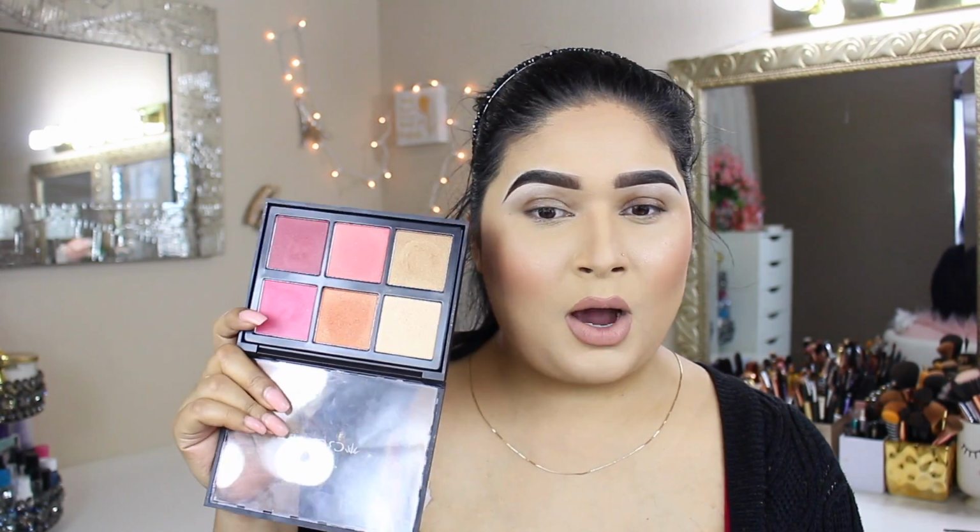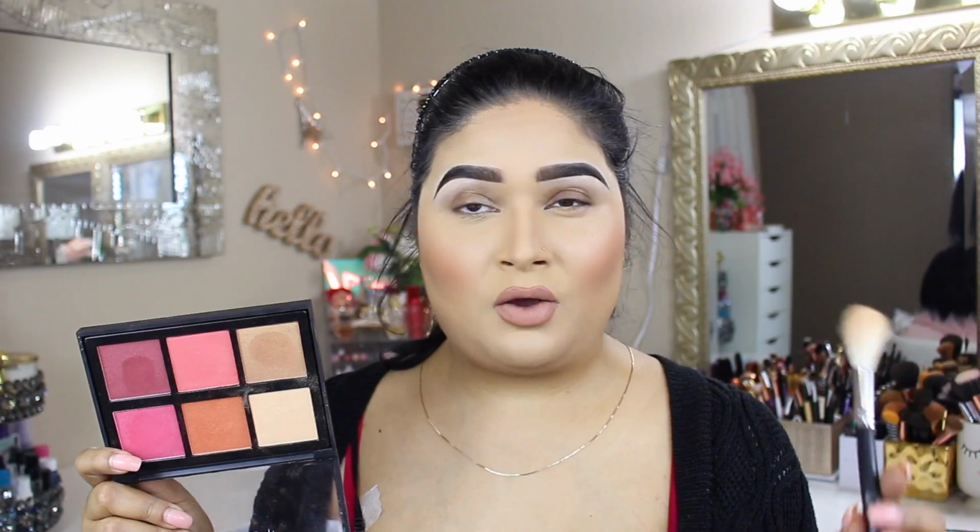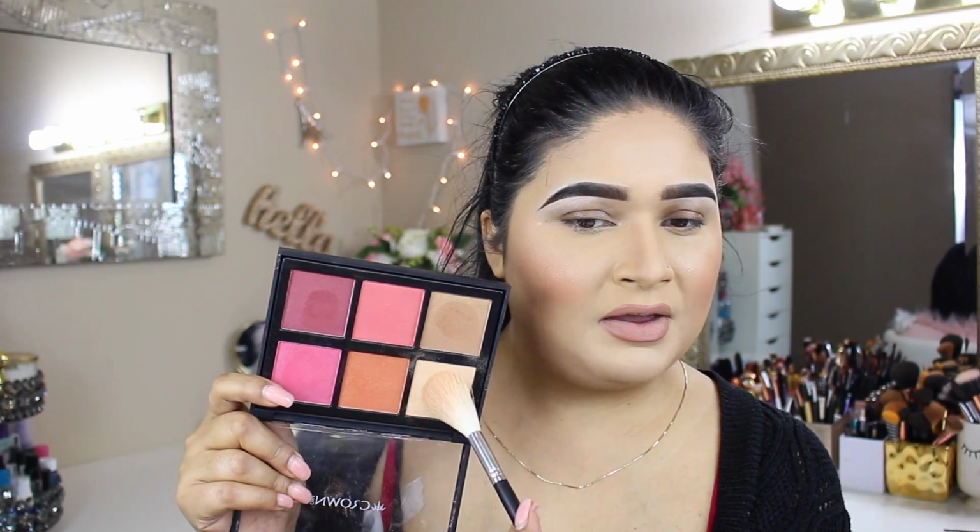So I'm just gonna go ahead and mix some of these shades together and apply. Now I will be taking the highlight from this palette, and the brush I'm using is Crown C501, my favorite highlight brush of them all, and I'm just gonna go ahead and highlight.